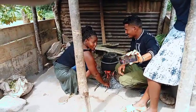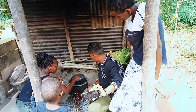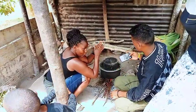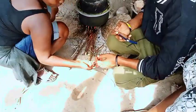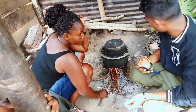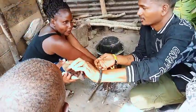So this is how they cook in Africa. We use firewood. Then inside is the matoke? Yes, this is matoke. Okay. So make sure when you're cooking in Africa, you don't use charcoal. Firewood. Charcoal is English now. You don't use charcoal. You use firewood. We don't use gas too. Okay, Lobo? Sit here. Make video.